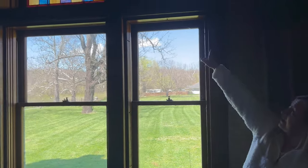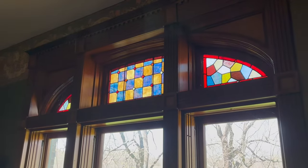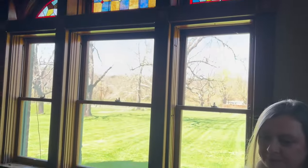And the stained glass is just... If you get here at the right time and the right lighting, it's purple. It's really purple. It's really pretty.